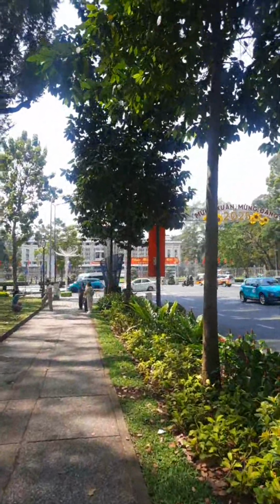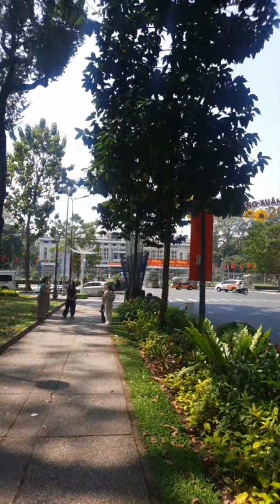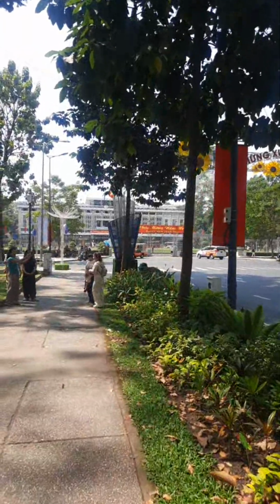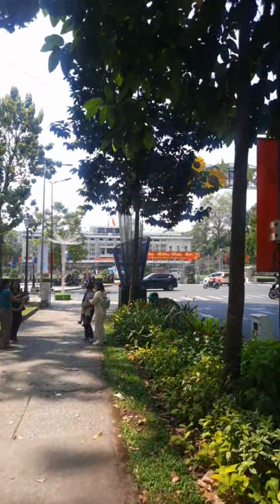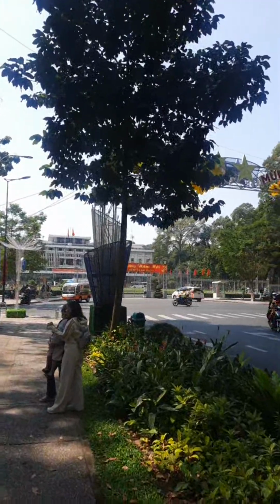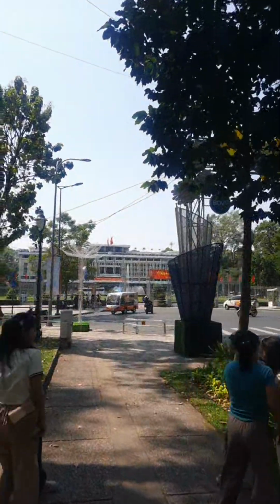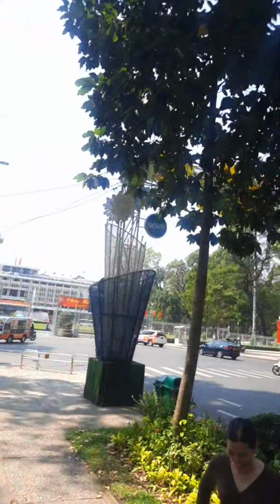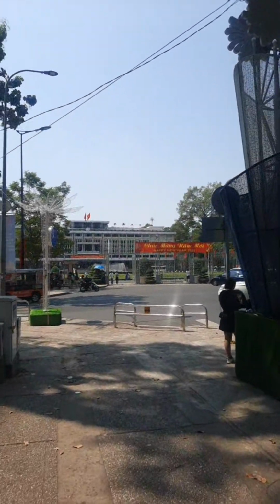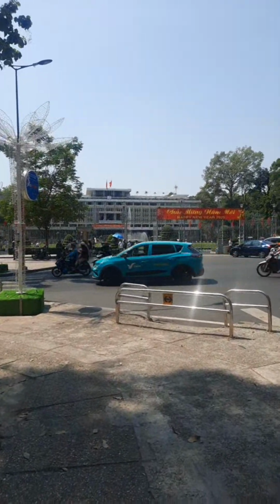So yeah, as I mentioned earlier, nearly 50 years ago, North Vietnamese tanks burst through these gates and onto the lawns and stormed the building, and that basically heralded the end of the war. So very historic location. Hello, xin chào. And here we go, and this is it here.